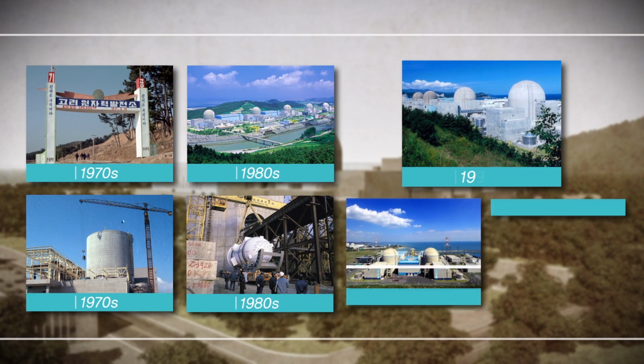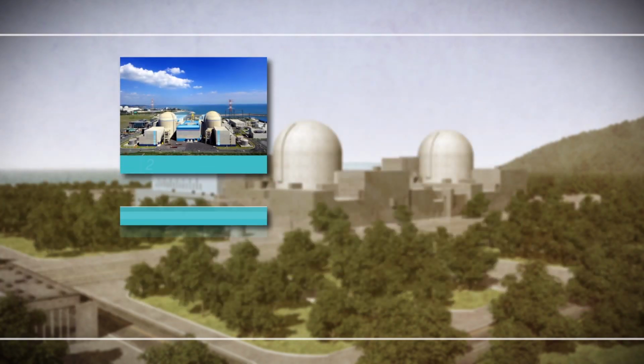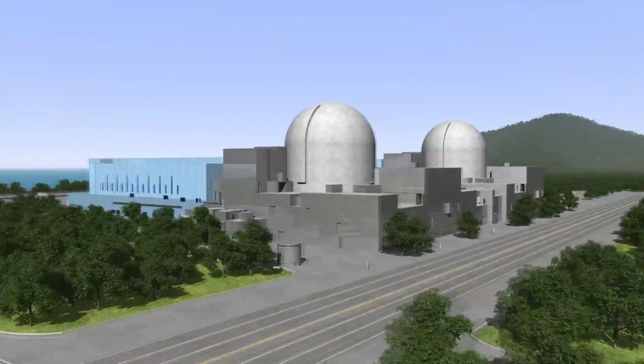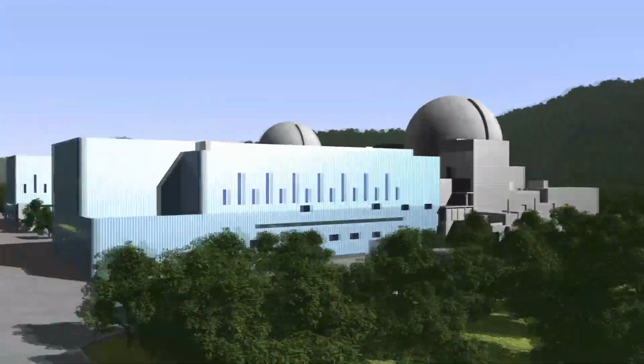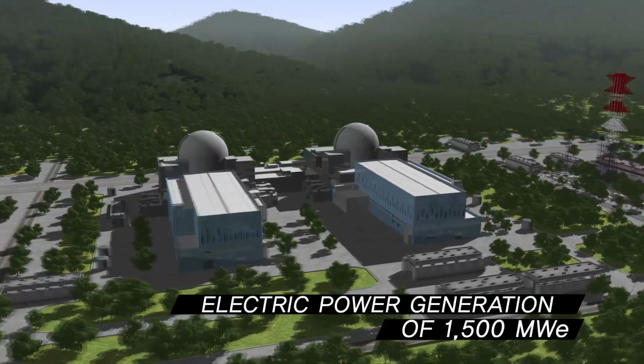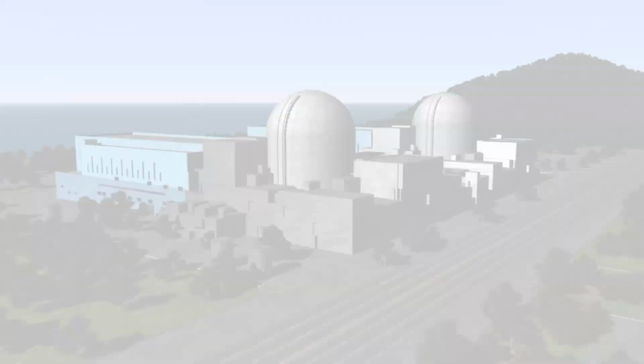Following the OPR 1000 and APR 1400, the APR Plus is a newly designed nuclear power plant with enhanced modifications to improve safety and economic feasibility. With the 1500 megawatt class advanced reactor, the status of Korea's global competitiveness has soared in the international market.